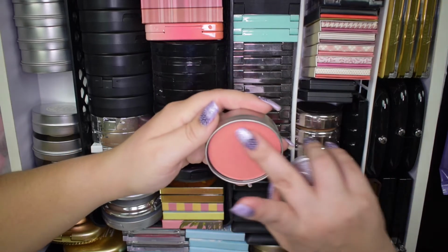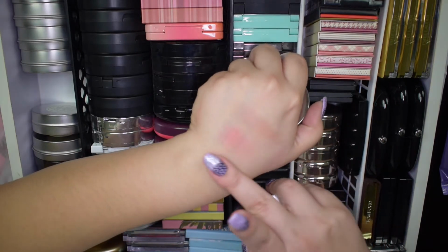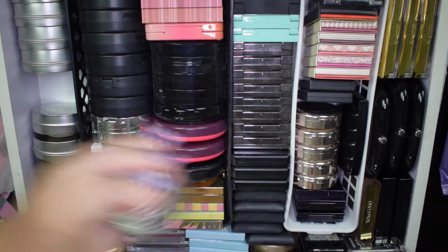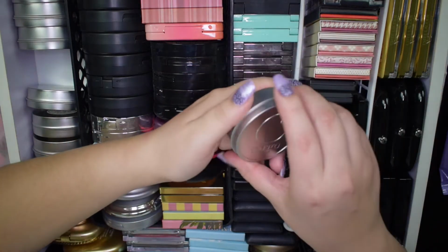So you have this kind of orgasm-y blush. That's the best way to describe it. It's a peachy pink with a little bit of a gold sheen to it. Not like shimmer or glitter or anything like that. It has this beautiful gold sheen to it.